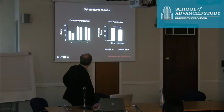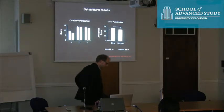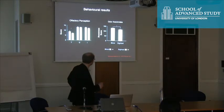To the right, we see the results of the odor awareness scale. It is a questionnaire of, I forgot, 36 or 32 questions, where we simply ask the subject to what extent they are aware of odors in their environment. As you can see, the congenitally blind subjects have a significantly higher score of odor awareness, meaning that they tell us they are more aware of odors in their environment compared to normal sighted subjects.